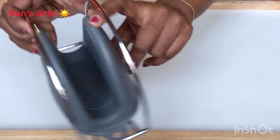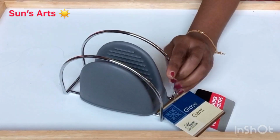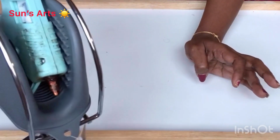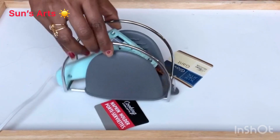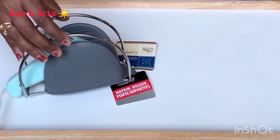So she just had a glove on top of the napkin holder, and then this is how she stored her glue gun. This way the glue gun stays protected, you don't have to touch it, and the glue gun stays clean and protected from us. So yeah, this is how I'm going to do it for my upcoming projects.